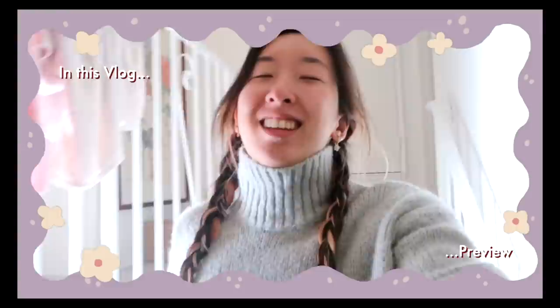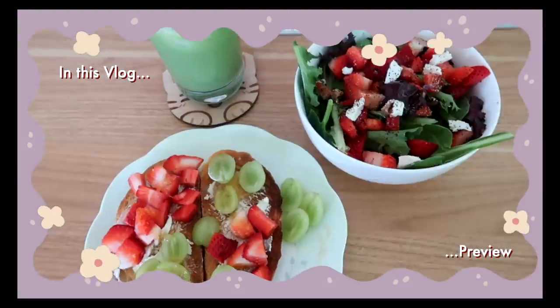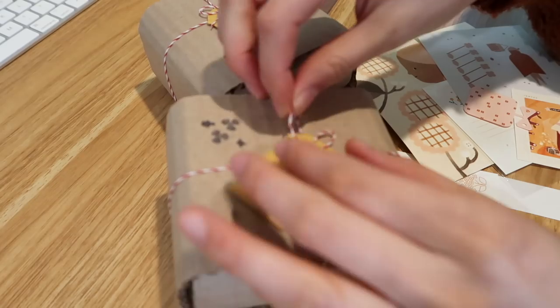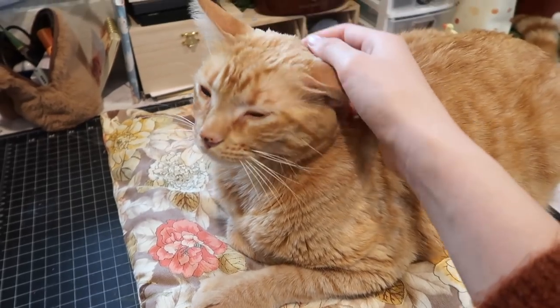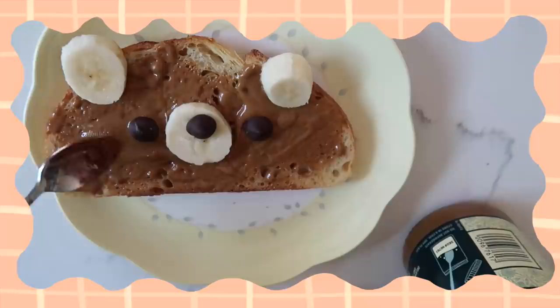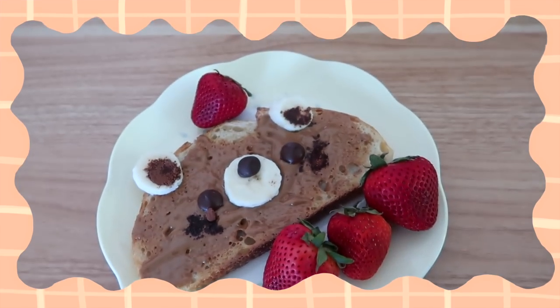I'm so hungry. This is most likely incredibly unhealthy, but honestly, look at him. He's too cute. Maybe a little too cute to eat. Little red panda's done.